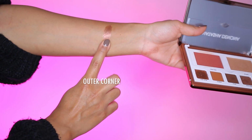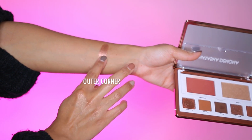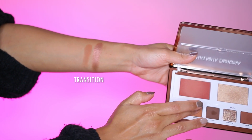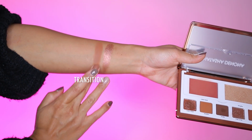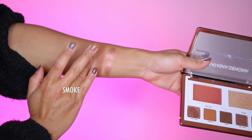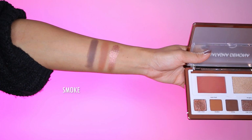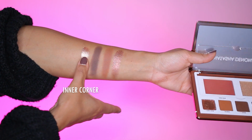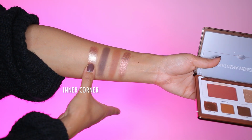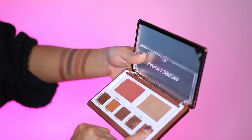The first shade is a metallic for the outer corner. I love how it's labeled on the bottom what these shadows are used for, so it's definitely beginner friendly. The next shade is the transition shade. This is Smoke, which is good for the outer eye or liner. This is going to give you that smoky effect. And then next is the inner corner shade, which is a beautiful metallic. And lastly, this is the crease color.